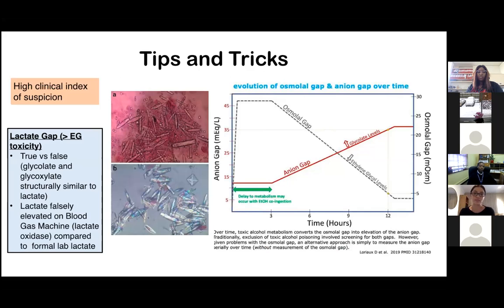Some of the tips and tricks that we can also use is looking at the urine via microscopy, and sometimes we can see these beautiful calcium oxalate crystals that often occur very early in ingestion. When we see these crystals, it's very suggestive of ethylene glycol ingestion.